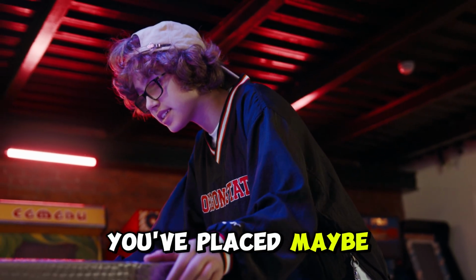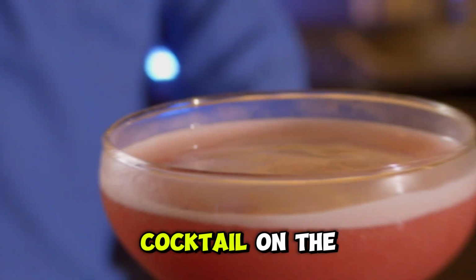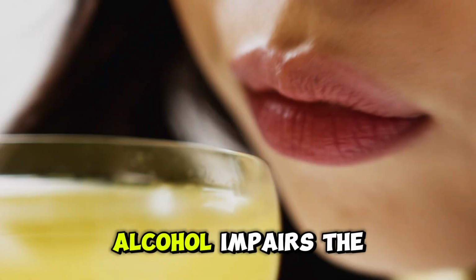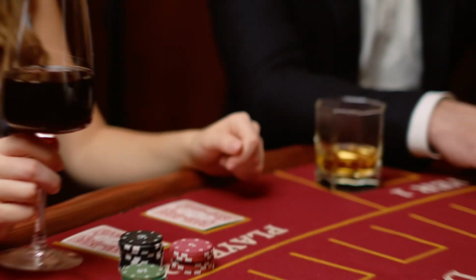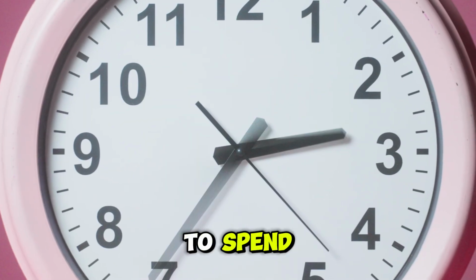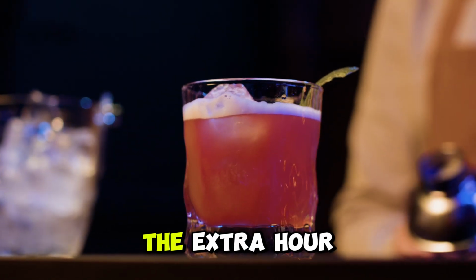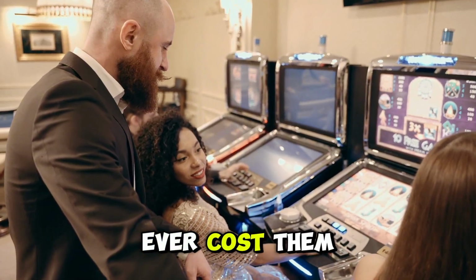You've placed maybe 2 bets. A smiling server appears? Cocktail on the house. That is not generosity. That is strategy. Alcohol impairs the part of your brain that knows when to stop. One drink can extend your session by an hour you never planned to spend, at a machine already tilted against you. The drink costs the casino almost nothing. The extra hour you stay? Worth far more than that cocktail ever cost them.